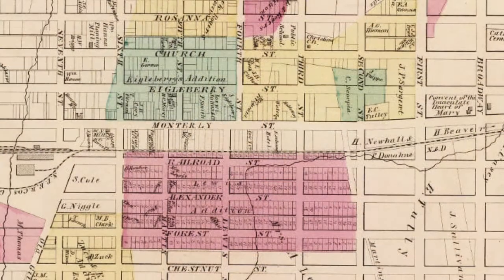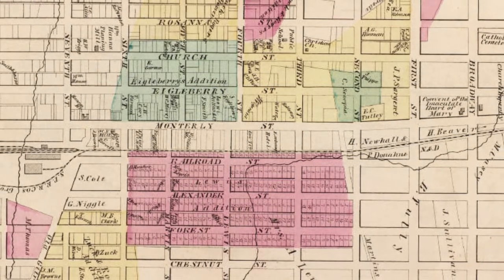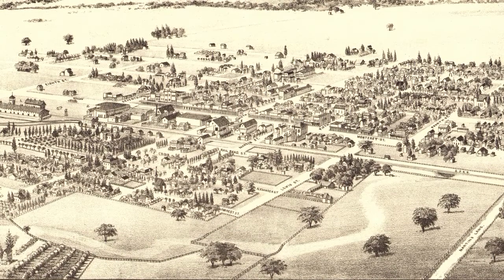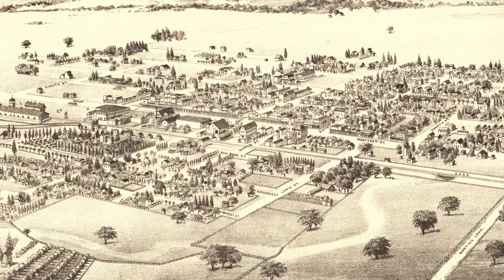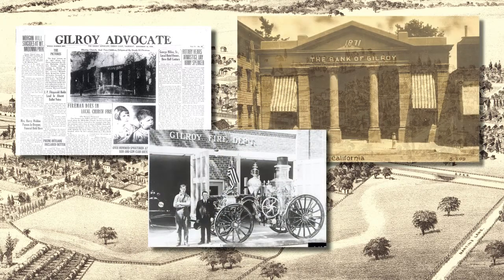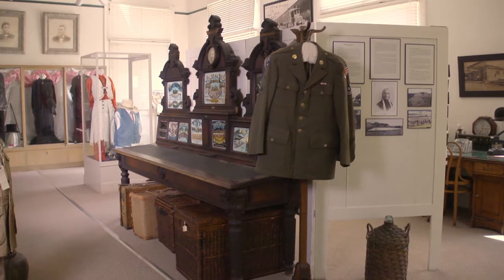In 1868, less than 100 years after the Spanish arrival, the area was incorporated as a town and named in honor of John Gilroy, who died 2 years later. By 1870, Gilroy could boast a newspaper, a fire department, and a bank, and was chartered as a city. Here in the East Room, we learn about the town's development and its economic life.